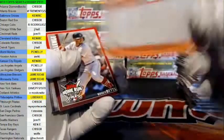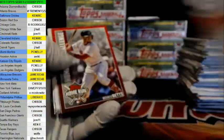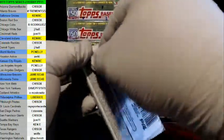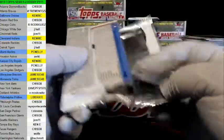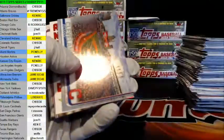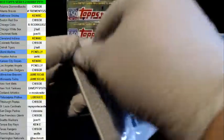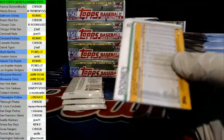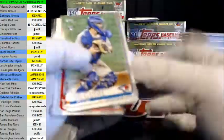Yoshihisa Hirano for the Diamondbacks, 1153 of 2019. And a Mookie Betts for the Red Sox Home Run Challenge. But it takes time to build up those relationships. Cleveland Hollow for the Indians. And a Reggie Jackson for the Angels. Reginald Jackson. Yeah, Diamondbacks are like, you're making 200% profit on them already.